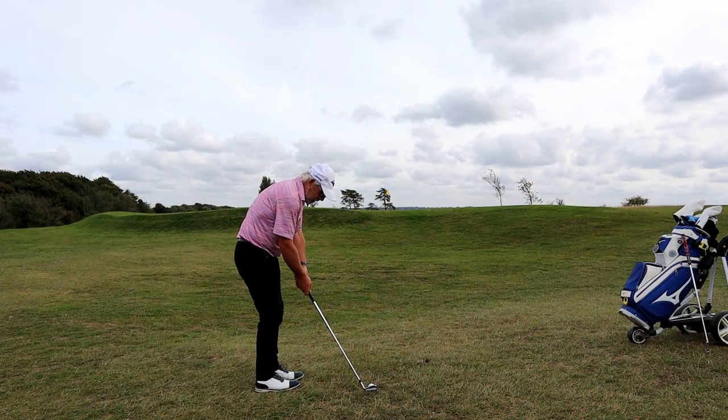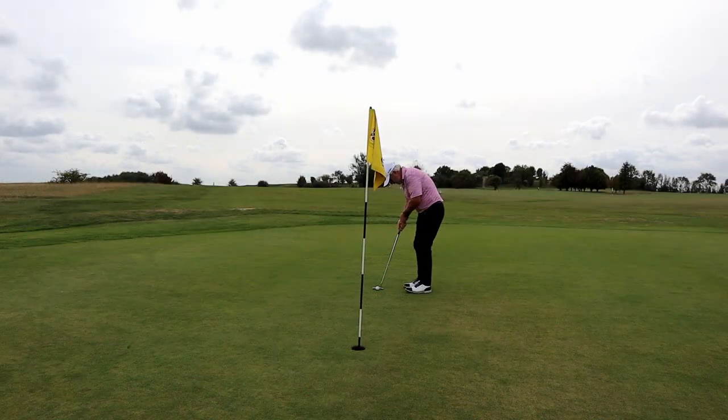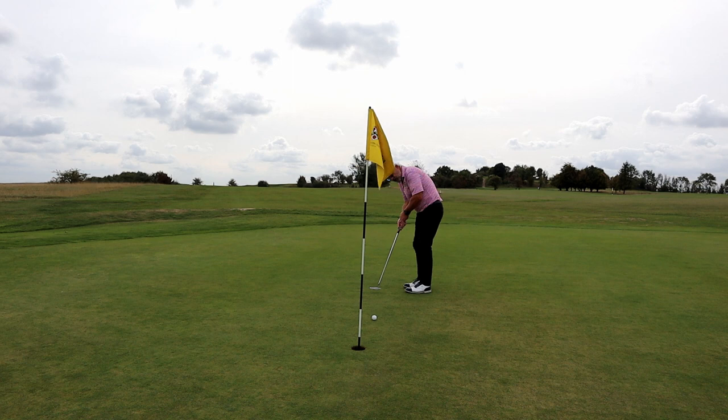But it leaves me one of my favourite shots, which is just a bump into the bank with a 9-iron, then it pops up onto the green and rolls out. And if you get it right, then you've got a putt like this. Damn it.